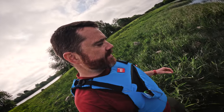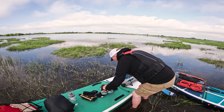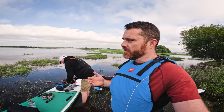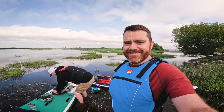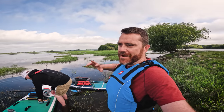Gavin, what do you think of paddleboard camping? Oh, I love it. Gavin had horrendous hiccups last night, and I only realized this morning that what I thought was some exotic birds in the background was him hiccuping. Right, that's us. We're going to get out in the water, back up the river. I've really enjoyed this. Definitely want to do more paddleboard camping adventures.